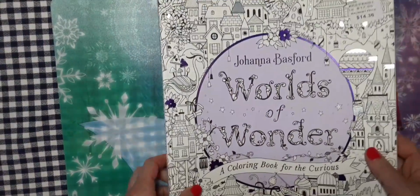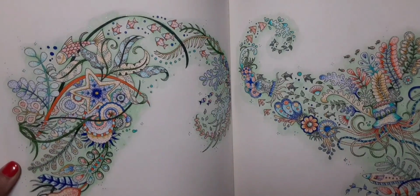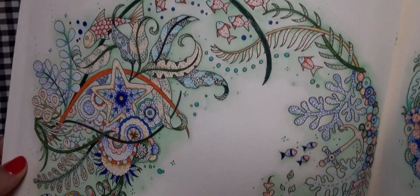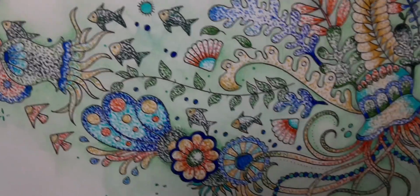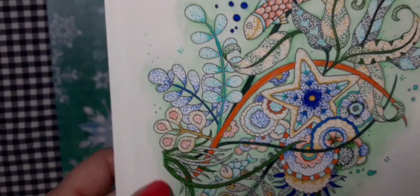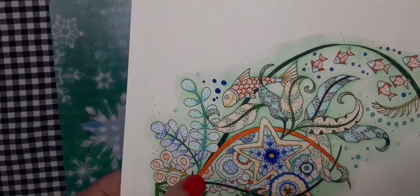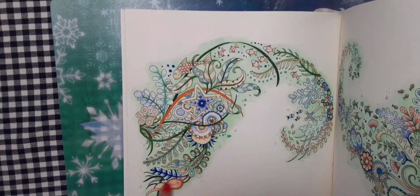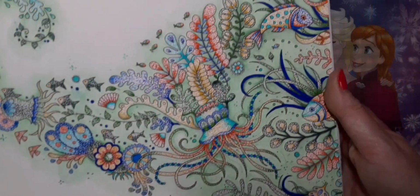Next up, we've got Johanna Bassford and Worlds of Wonder. And I did this double page spread on July 2nd. And I used some fine liners, and I did just a pointillism type image. So it's all just a bunch of little dots, and I really like how this came out. It was fun to do too, so I want to be doing another one. And I decided to do some solid pieces along with some dots to make it pop, a little bit of contrast. Oh, and then the background's done with my Stellar Water Aquarelle colored pencils to give it a little blue-green under the sea look to it.